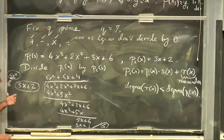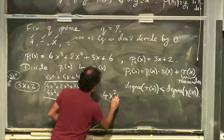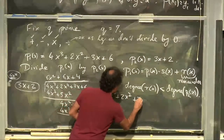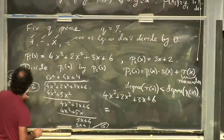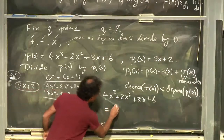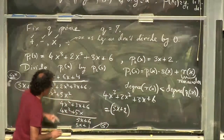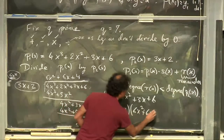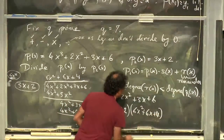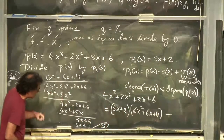So now what we can say is 4 times x cubed plus 2 times x squared plus 3 times x plus 6 equals 3x plus 2 times 6x squared plus 6x plus 4, plus a remainder. And what's the remainder? It's 5.